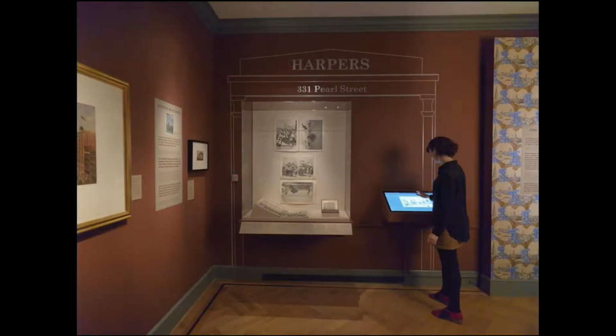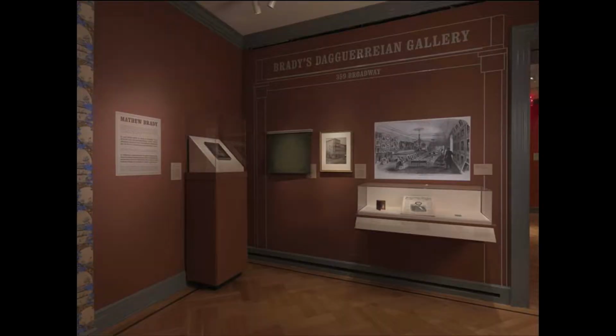So what did we do in terms, and here's Harper Brothers, which you can see as well. You can see as well the wood engravings that were again produced in the tens of thousands for Harper's, which also had a national circulation. Matthew Brady as well, and so this was an enlarged repro of Brady's gallery.